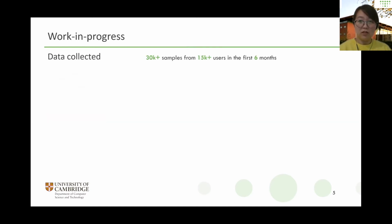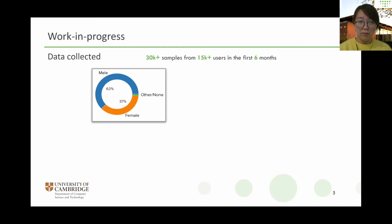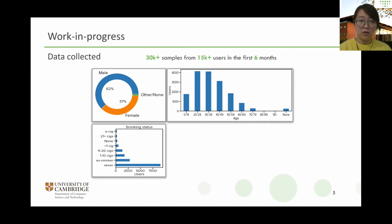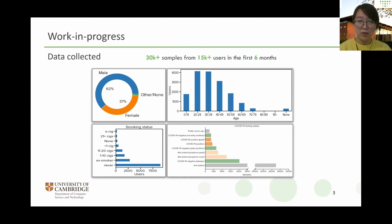Since we launched the app in April last year, in the first 8 months, we have collected more than 30,000 samples from 15K plus users. Most of them are male, and most users are between the ages of 20 and 50 years old, and most of them are non-smokers. And this is the distribution of the data we collected with respect to their COVID test result.